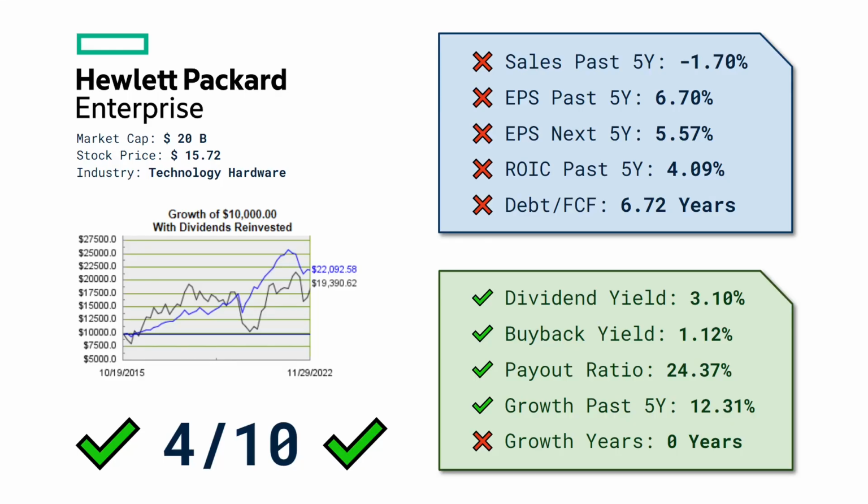At 5th place we have Hewlett Packard Enterprise. This is the enterprise division of HP, so they are big on network products and servers. And on the graph we can see that they have underperformed a bit compared to the S&P 500 and have a dividend score of 4 out of 10.